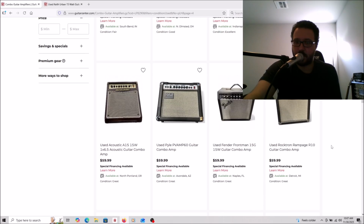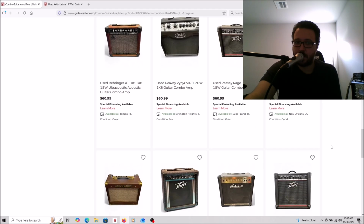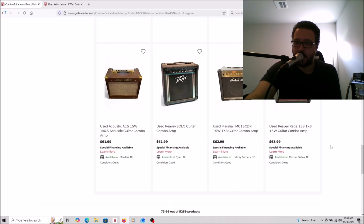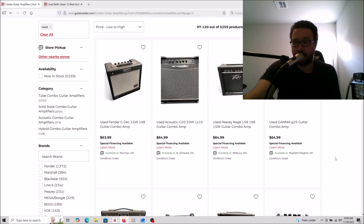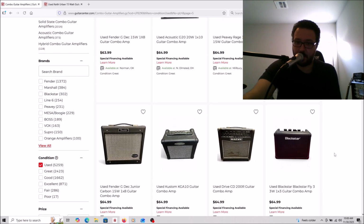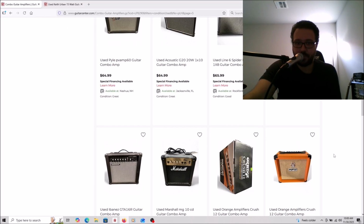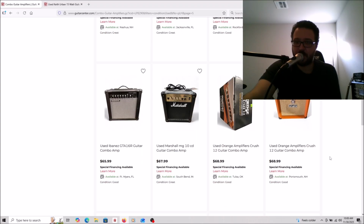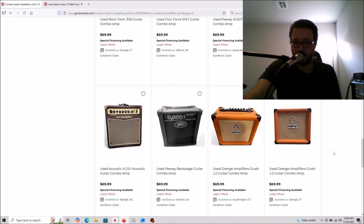Let's see. You know, there's a lot of options actually of amps that will amplify your guitar at this price for $60 and under. That's pretty impressive, just I suppose by itself. I'm seeing a lot of these Crush 12s in the $60 range, so again, if you like orange, that could be something to look for.